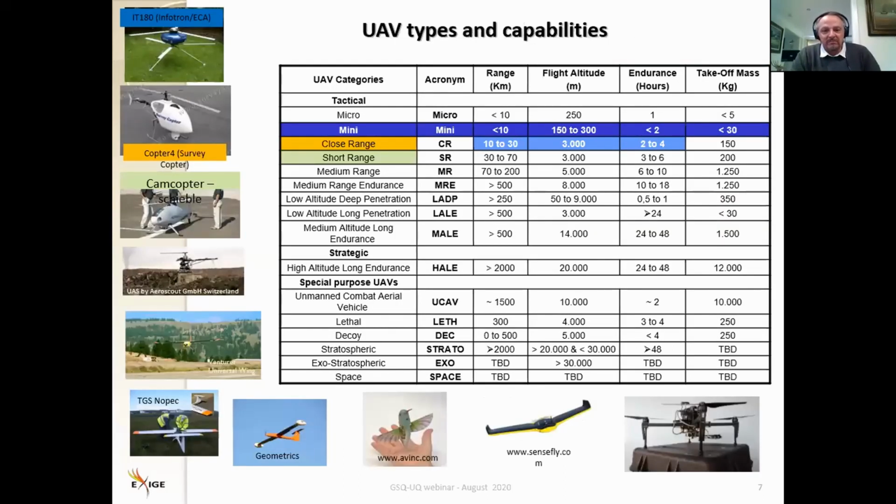That's a bit of a complicated diagram, but it shows you one thing. It's a classification of different categories of UAVs, tactical and strategic. For all the civilian applications, we are here in the macro, mini, and a bit of close range and short range. There are a couple of UAVs here. You see people for scale; these are close and short range UAVs. There are more designed for military applications. They'd like to get into the civilian application, but they are complex and expensive machines to operate. It's not really your solution.